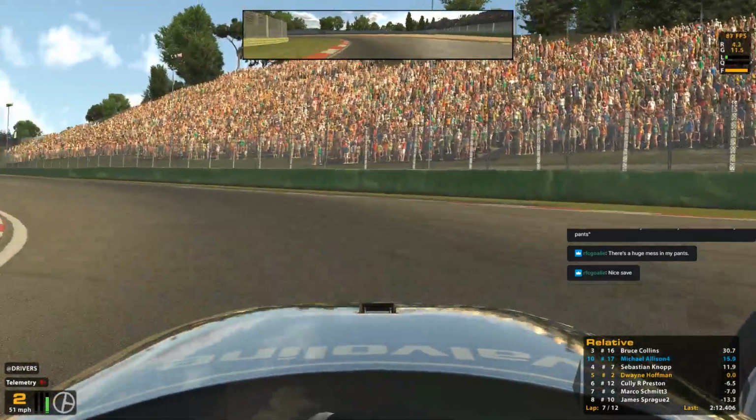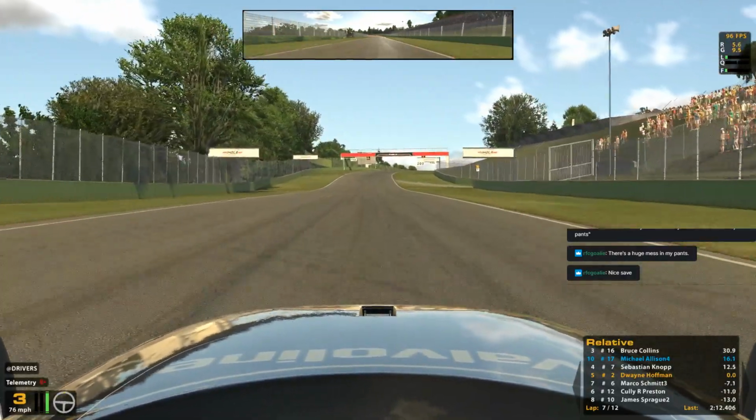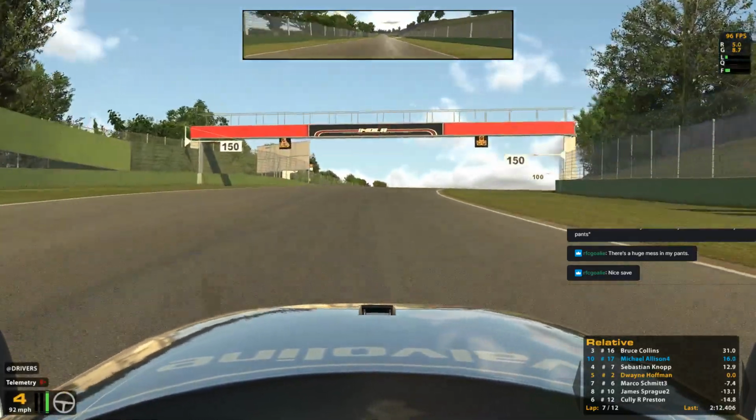There's an incident in Villeneuve. It looks like it's Preston. The gap in front is increasing. Okay. It's now 12 seconds. And it's so easy to go off there in Villeneuve.